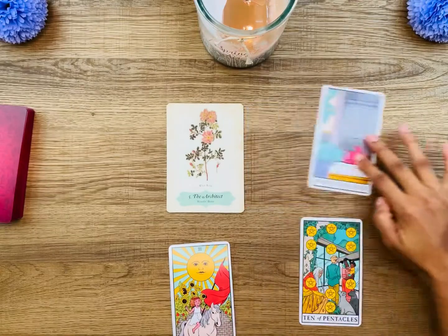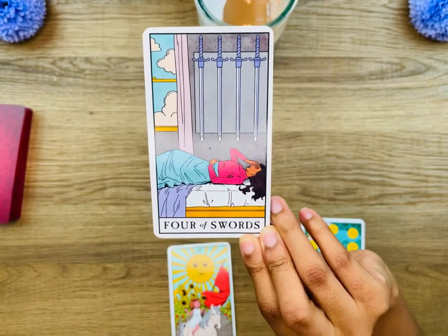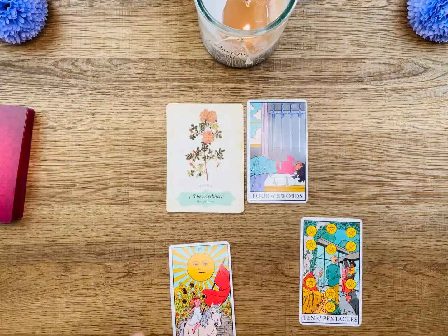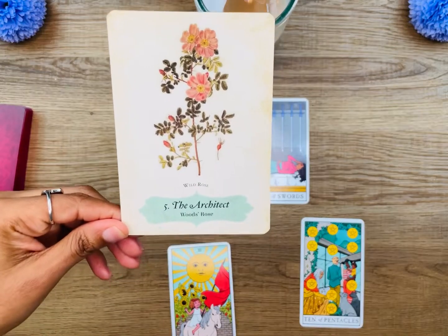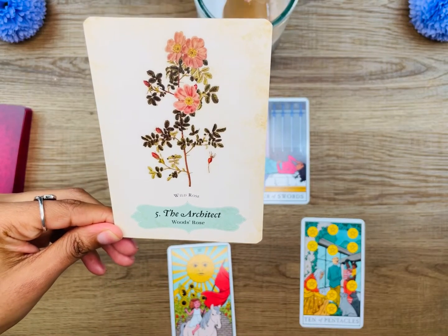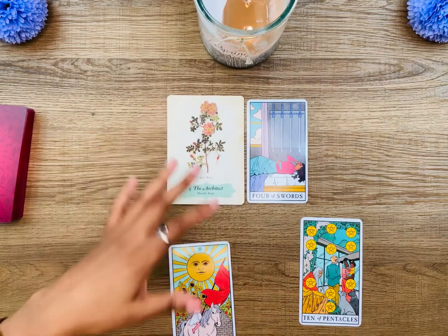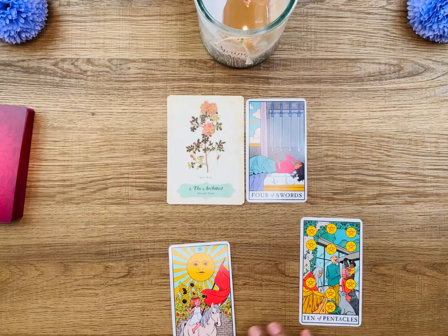I don't know if I showed you guys that this is the 4 of Swords, okay. This is the 4 of Swords. And the Oracle card that came out is the Architect, Woods Rose, the number 5. Okay, so this is all about you being the creator of your reality, okay? You being the architect of your reality.